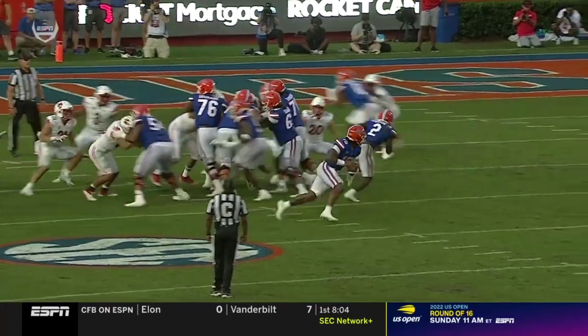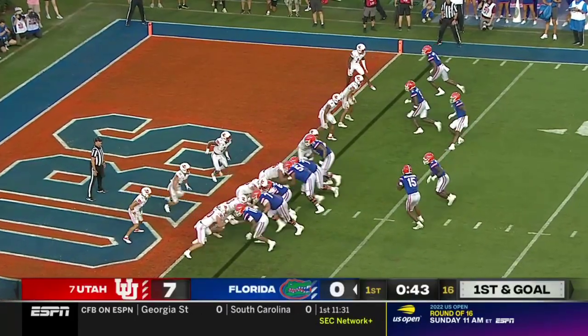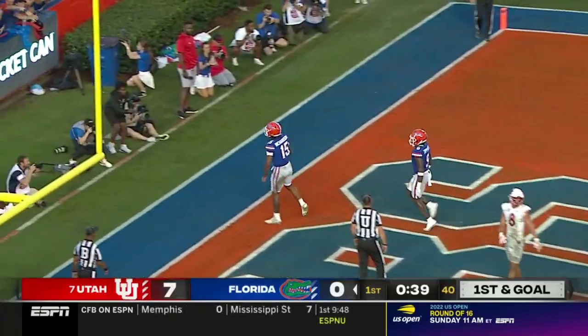It's a great job. You've got man coverage. You reverse the quarterback out, then you leave. Oh, they're ready to go quick on first and goal. Keeper, Richardson into the end zone. There's the Gator touchdown.